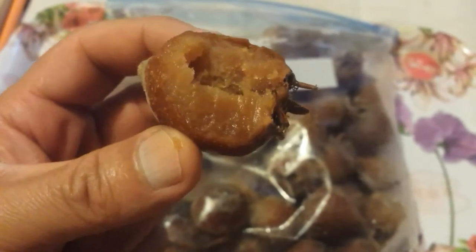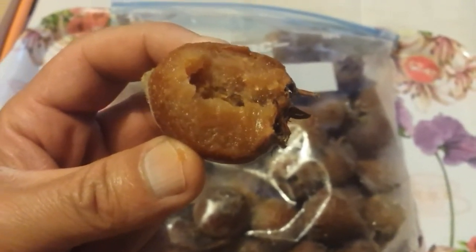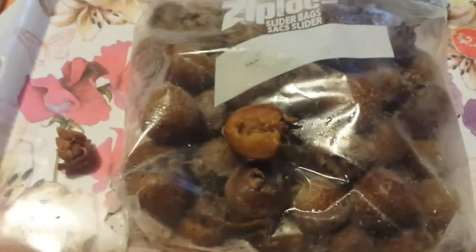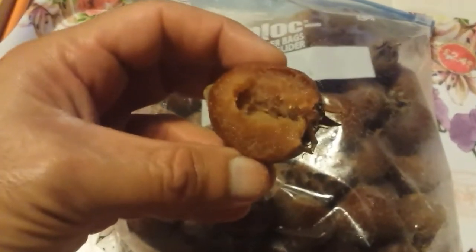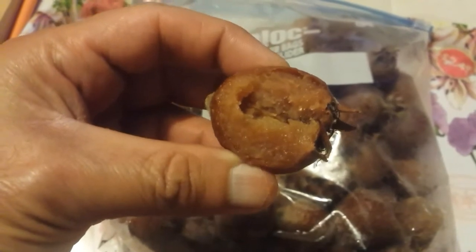So different. If you want an exotic fruit, go for medlar. A trouble-free medlar is this Iranian medlar, or as they call it locally, azgil or konus.